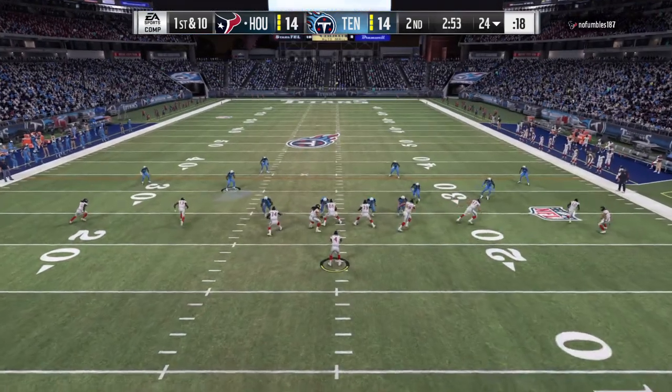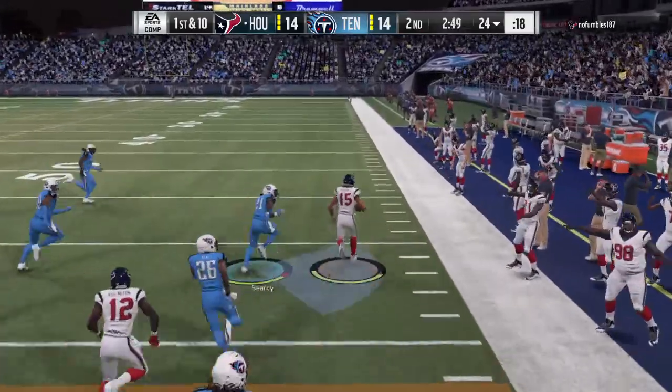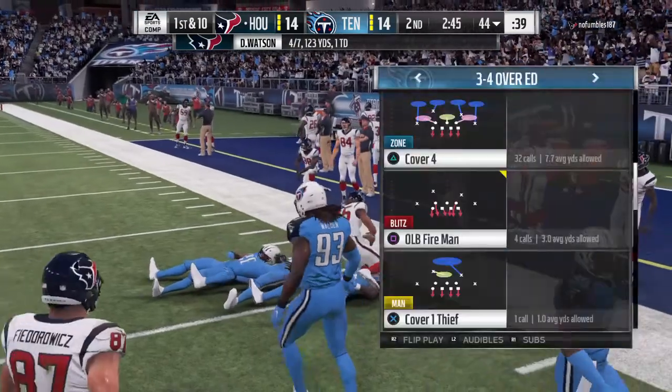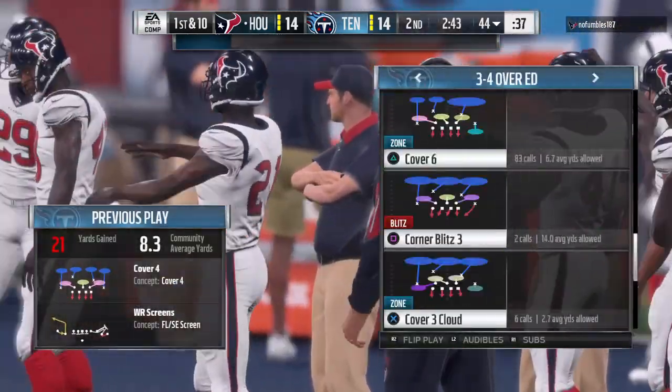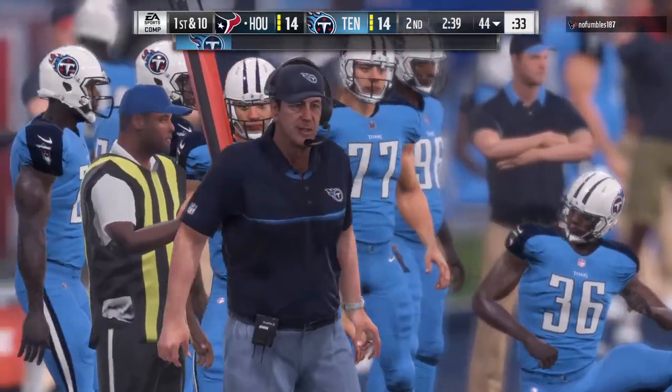Because you can analyze it, but I think ultimately you've got to look at it as a first option, taking care of the ball, getting what you can, and that's it. Don't worry about it anymore. And he's brought down after a good gain. And a nice gain at 21 yards.